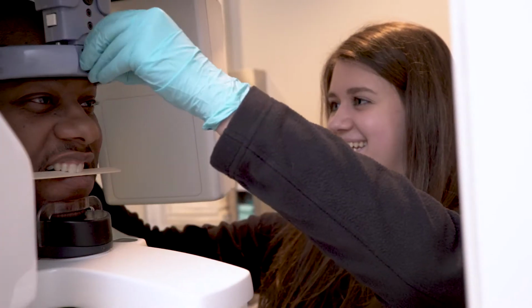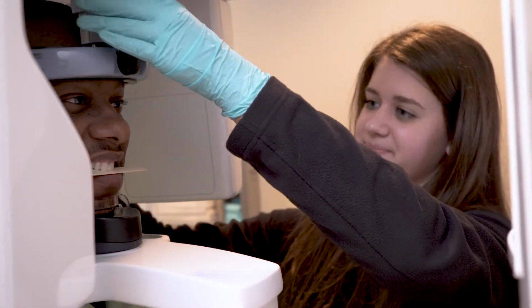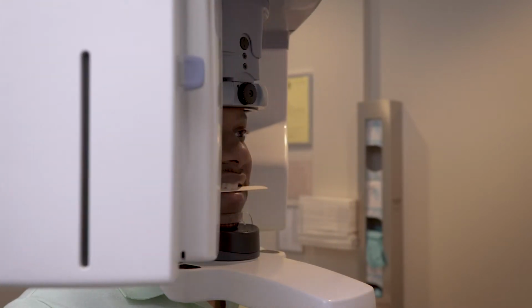To see if you're a candidate for a dental implant, at the consultation time we'll do a 3D cone beam CT scan, which will show us the bone volume and the structures within your jawbone. We'll be able to safely plan your dental implant procedure to maximize the aesthetics, form, and function, and work closely with your general dentist so you have the best predictable outcome.